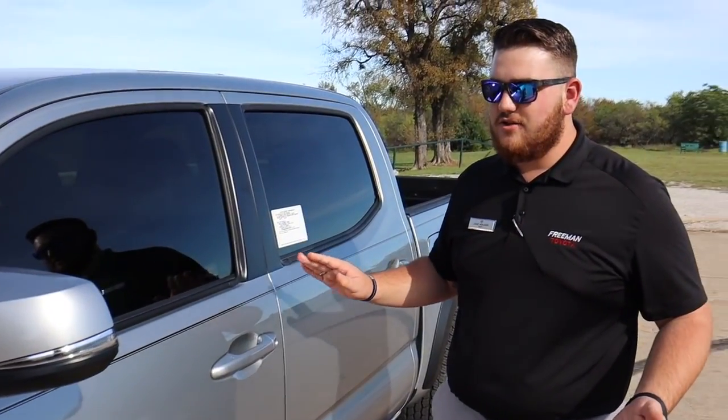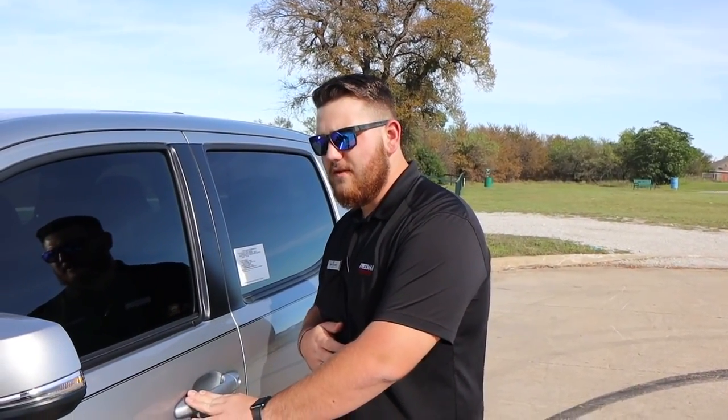Then, say you shut it, you're going into work, going to get some lunch, something like that. You come up to it, you can lock the vehicle. That way, you never have to take the key out. This is very handy if your hands are very full and you don't have time to go digging through your pockets, through your bag, through your purse, trying to find the key.